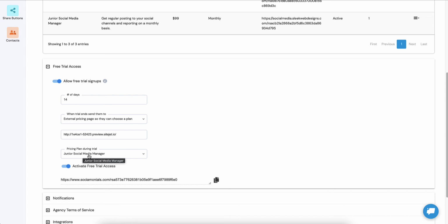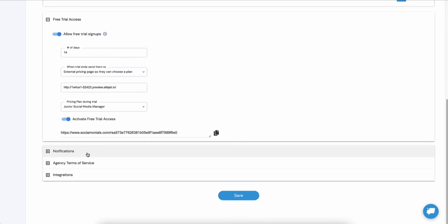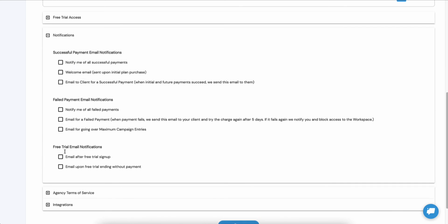It does all of the requirements in the back end for you, so you're not having to check your calendar to see if it's time to ask them to sign up. It will actually ask them to sign up, and I'll show you what emails will be sent to them during this process. That's your next step, to set up your notifications. The good news is all of these have been created by default, and we've used best practices pulled from what we actually use for our software platform.